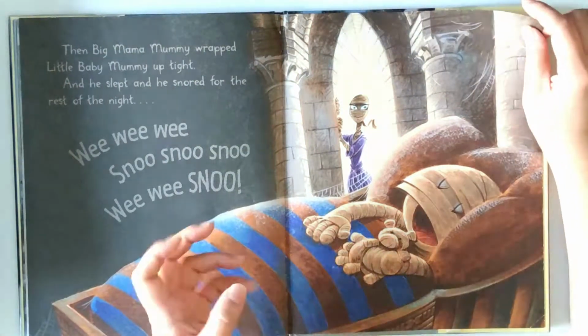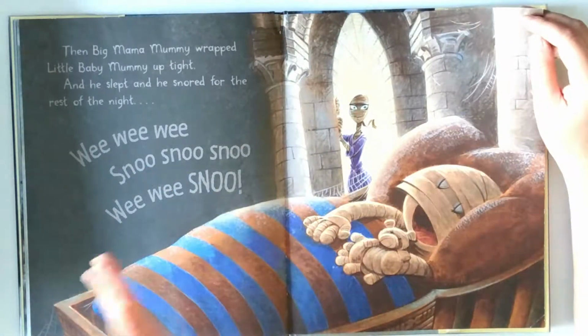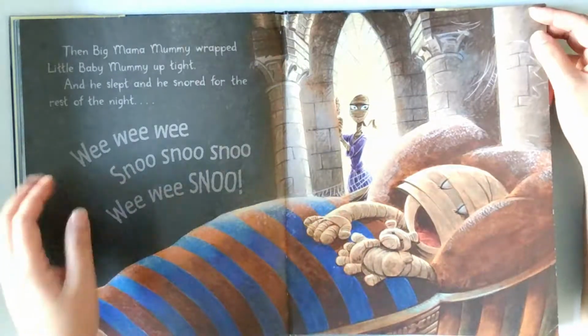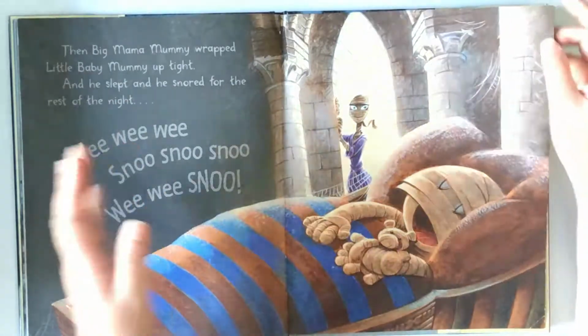Okay, so there are a few things that don't really make sense to us adults, like where was mama mommy all the while before the mouse appeared, but hey, it's a picture book. The main thing was mama mommy was there at the end and baby mommy felt safe. A cute picture book to read, especially when Halloween is around the corner.